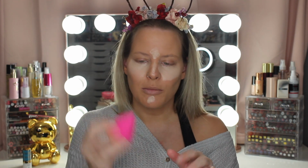I mean, the good thing about this though, it feels like it is going to be really easy to blend out because it does not feel as thick. So because I did go overboard, we can blend it out. So I'm going to try the pointed side of the brush, or the sponge.